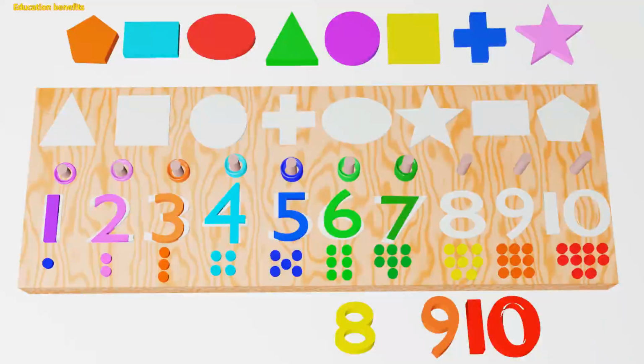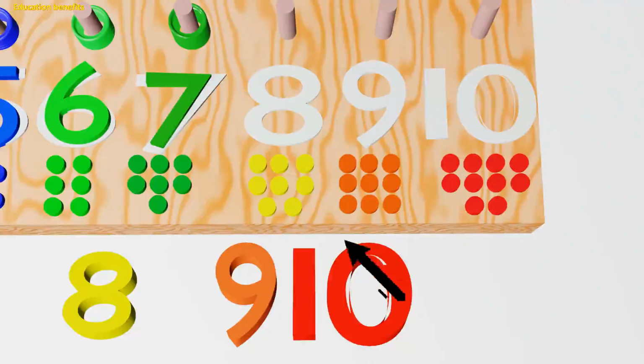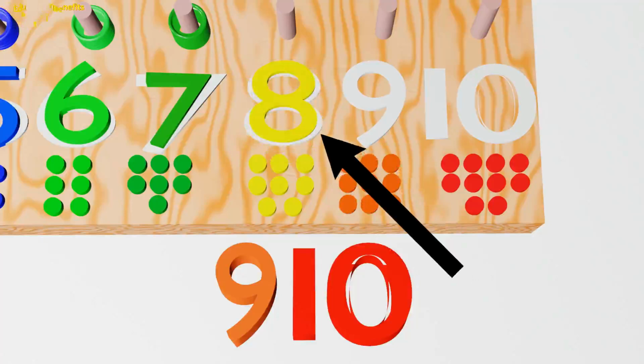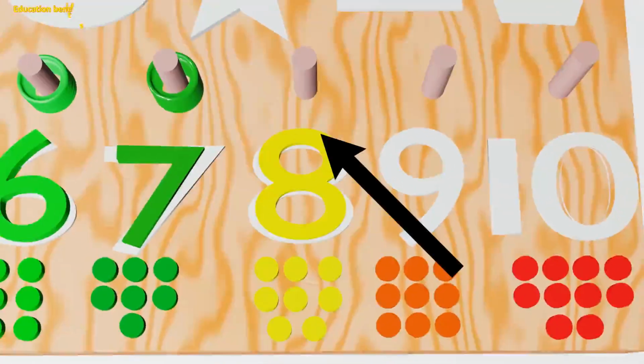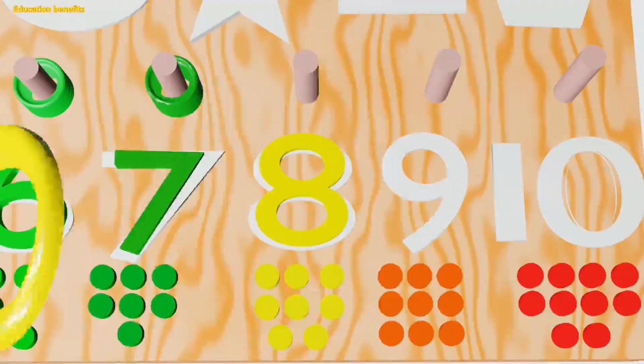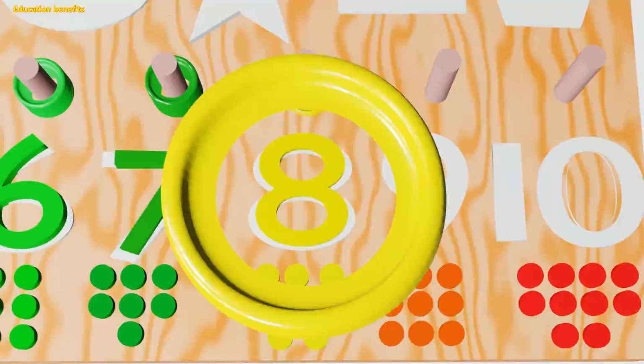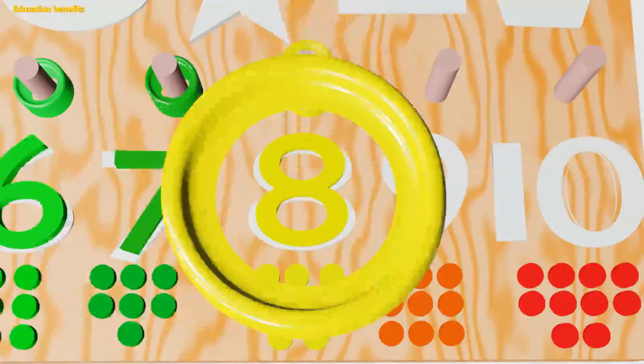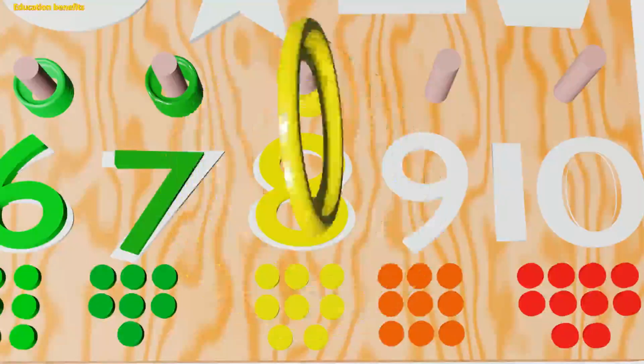1, 2, 3, 4, 5, 6, 7, 8. Next? 1, 2, 3, 4, 5, 6, 7, 8 yellow dots. Do you see a yellow number 8? Yep, it's right there. Now let's count the rings. 1, 2, 3, 4, 5, 6, 7, and 8. It's your turn.